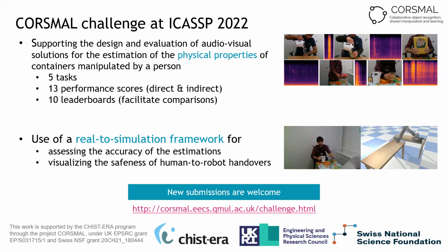We also introduced a real-to-simulation framework for visualizing the safeness and assessing the accuracy of the estimation within a simulated human-to-robot handover scenario. The framework allows participants to understand the impact of their solutions even when they do not have the robot available or when a person is manipulating a fragile container.